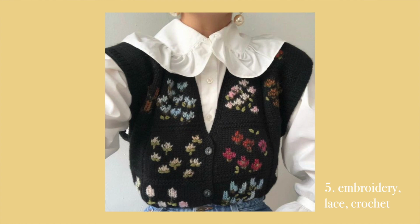Some other details I've been seeing is embroidery, lace, and crochet detailing, whether that's in skirts or products themselves like a crochet purse or something. So if you like DIY, that might be something you want to do yourself, or you can find it. So yeah, I think details like that really fit the cottagecore aesthetic, especially since sewing, knitting, and crocheting are cottagecore hobbies. So those are elements that I'll definitely look for.